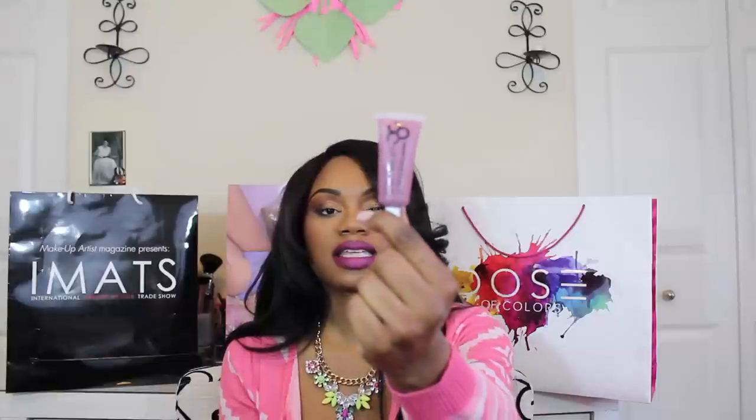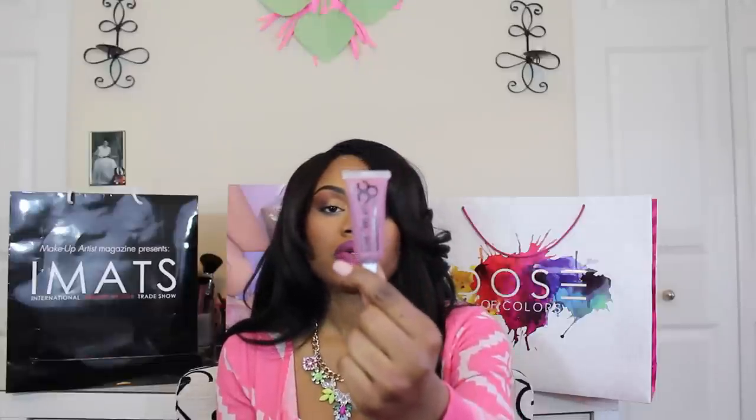The next one that I got was Lydia, and this is a nice neutral mauve-y type of color, but it's just like a purple mauve color. And with these things, they go a long way. You just need a dot of product to put on your lips. They last forever. And the last but not least is Vane, which is this nice bluish green color.